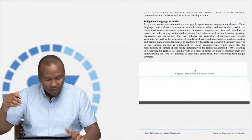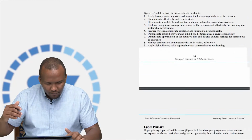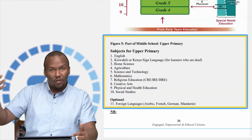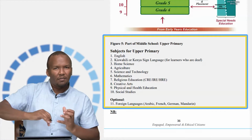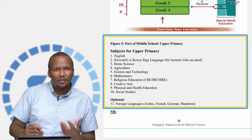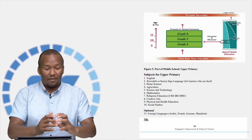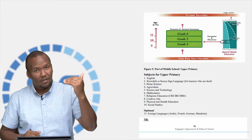And the same story happens at upper primary. At upper primary it's the same story: English, Kiswahili, home science, agriculture, science, maths, religious activities, creative arts, physical and health education, social studies. We keep adding a bit more dimension because the kids are older, they can have more knowledge, more skills, and they can apply those to perform a function, which is what we said is the definition of competency-based curriculum, and they are the vehicles through which they can develop those 7 competencies that we listed.